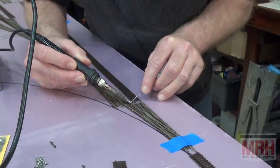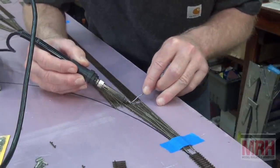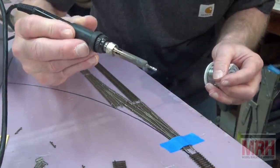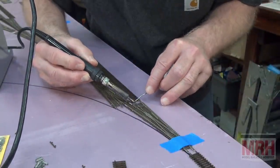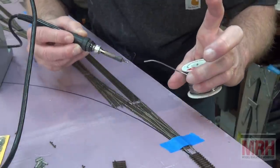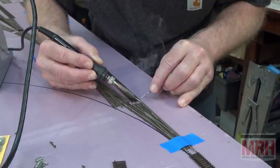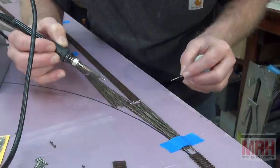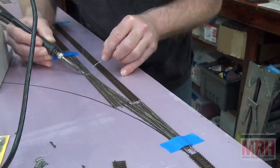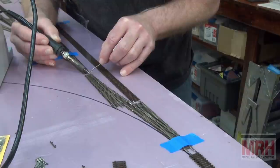And just so, the temperature is set for 842 degrees on this soldering iron. I'm using the same pencil point that I use for all my HO scale track and ON30 track and HON3 track. I'm using 6040 rosin core solder, and it's flowing into the joints very nicely. Little touch of the rail, a little solder goes a long way.